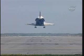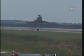Main gear, landing gear now down and locked.